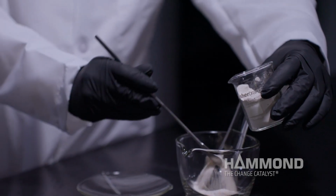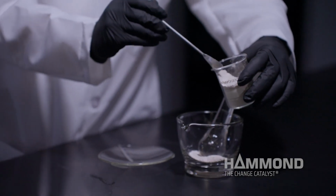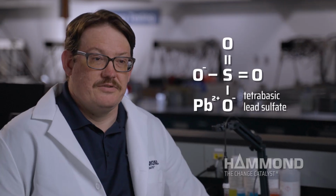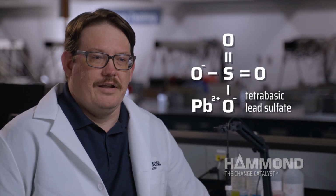In technical terms, SureCure is a micro-milled seed crystal of tetrabasic lead sulfate that facilitates the growth of tetrabasic lead sulfate in the battery and allows for that increased strength and durability, which will lead to extended cycle life and performance. Hammond patented the process of tetrabasic lead sulfate, or SureCure manufacturing, years ago.